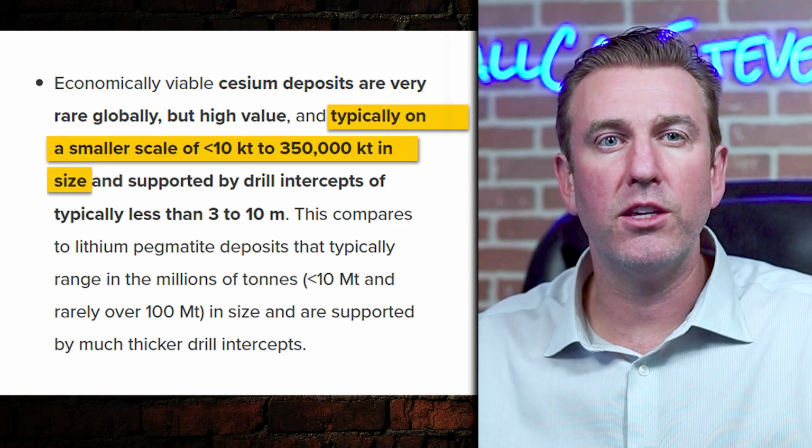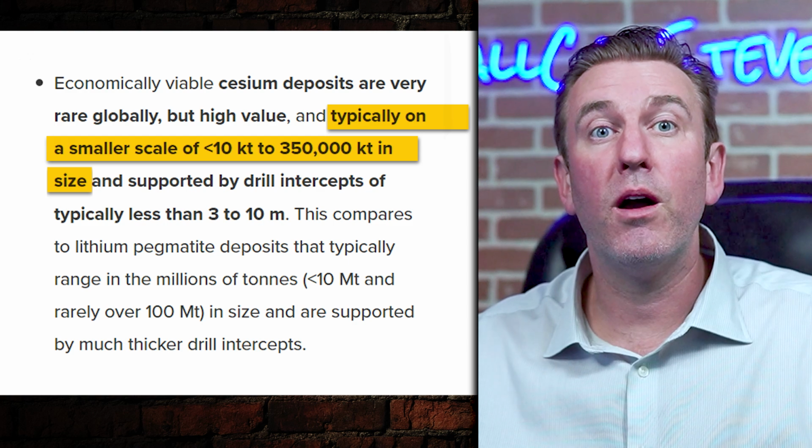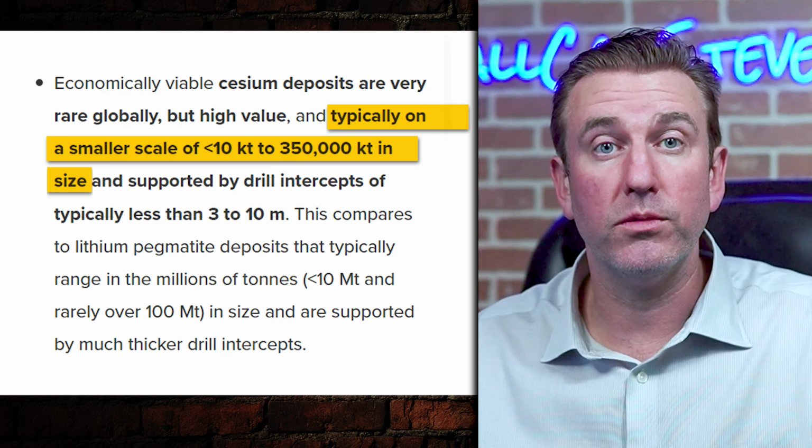As per Patriot and production statistics, deposits of cesium are extremely rare. Deposits of the metal range from under 10 kilotons to 350,000 kilotons, but are economic at this size due to the metal being priced at about $2,500 an ounce, which is similar to gold.